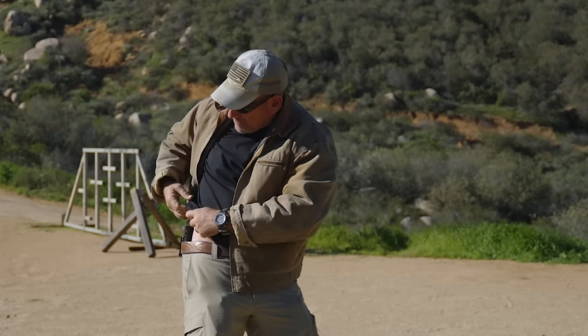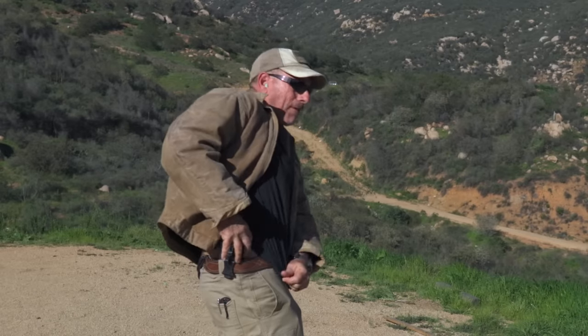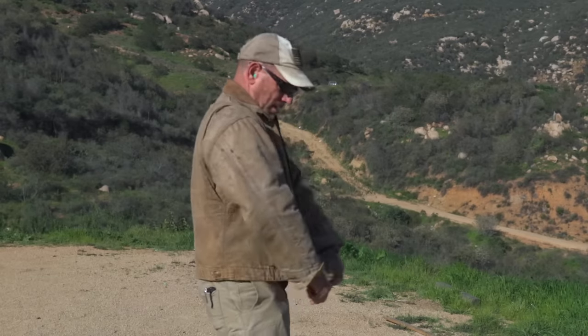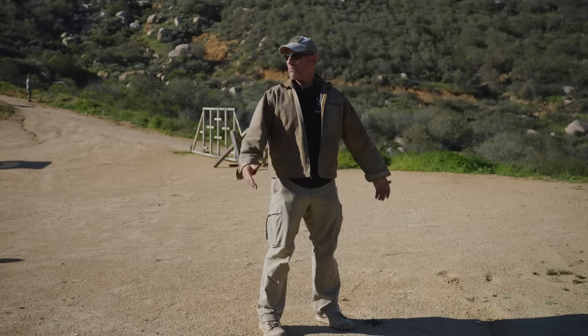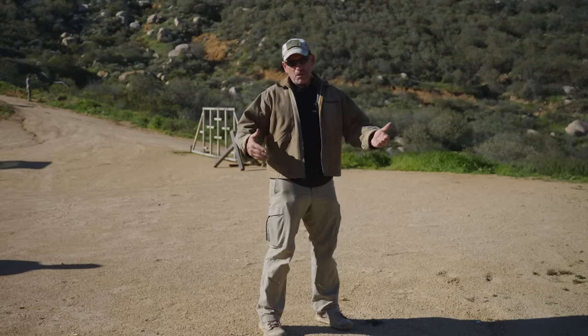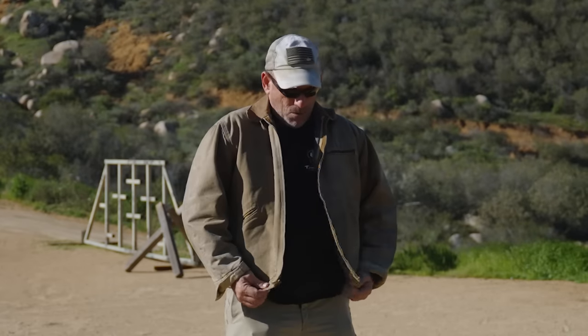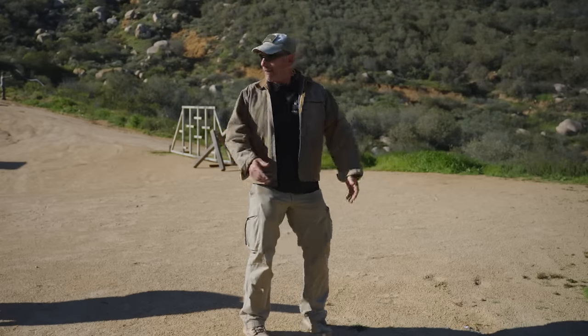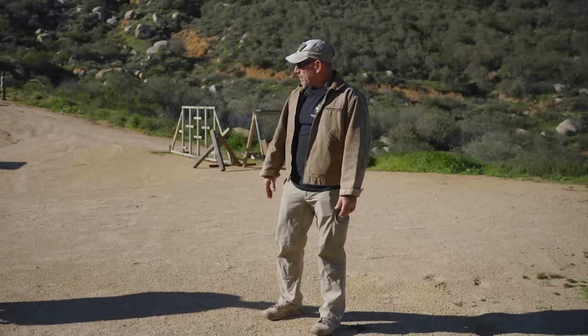Again, that clips in there. It's very important to make sure that garment stays out of the way. Then you're covered, easy day. So this is what we call dressing for the gun, if it makes sense. On a hot day, wearing this jacket, you're going to look kind of strange. On a hotter day, you might want to wear something a little bit lighter.